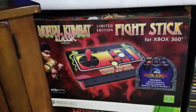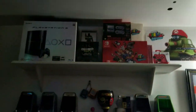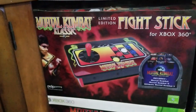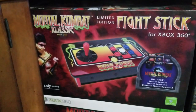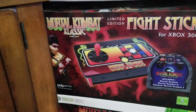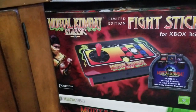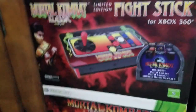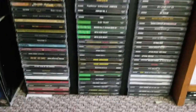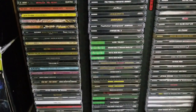And that fight stick, I got that out of the dumpster. Remember when I was telling you when I got those Call of Duties? This was in that giant box full of stuff, and there was just something rattling around inside of that. I opened it up. It was a tiny little piece of plastic, and other than that, there was nothing wrong with it. So it's brand new, and it works perfectly. That one I purchased. There is the rest of my PS1 games, and we got some music CDs there.